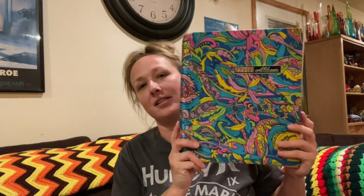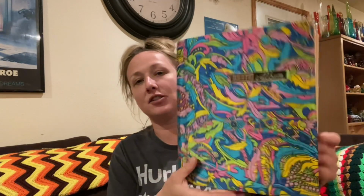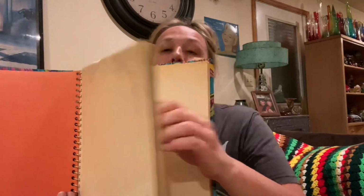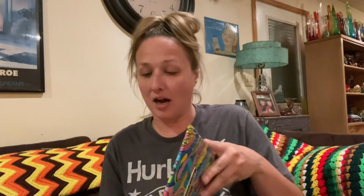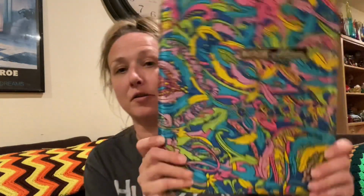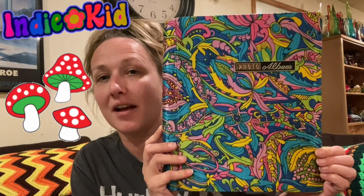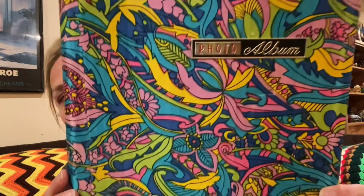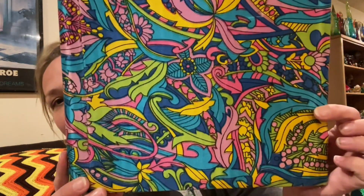Then I found this, and I love this. Look how funky and vintage and retro this photo album is. It is just a vintage photo album where you would put your photos behind the plastic, but it doesn't have any pictures in it. You could put whatever you want in it. You could use this for junk journaling. I don't know, you could do whatever you want with it, but I love it. I love the style. I think it is absolutely amazing. So that was a fun find.